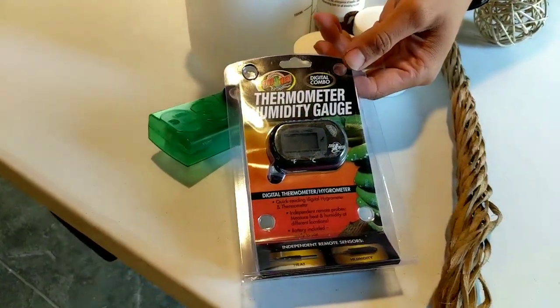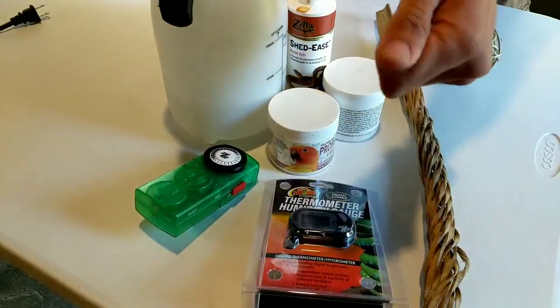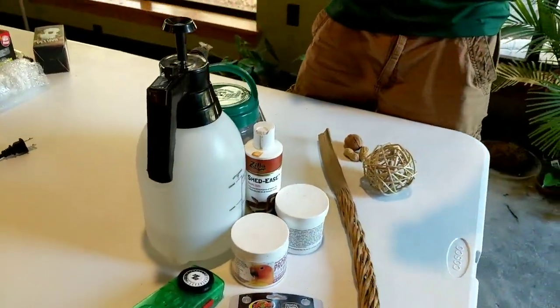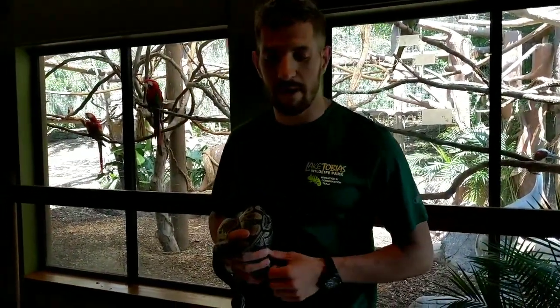This is a thermometer and a humidity gauge. You could get one that sits in your enclosure. You could get one that's a target, so it's almost like a little laser that picks up the heat. So that's how you figure out how warm your enclosure is, as well as the humidity. And humidity is the moisture in the air.